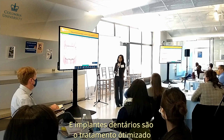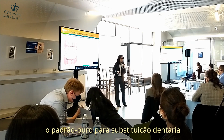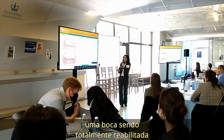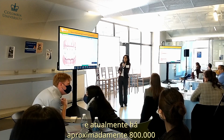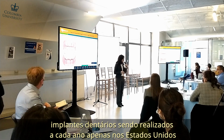And dental implants are the optimal treatment, the gold standard for replacement of teeth. As you can see here in this example, we have a whole mouth rehabilitation, and currently there are about 800,000 dental implants placed each year just in the United States.